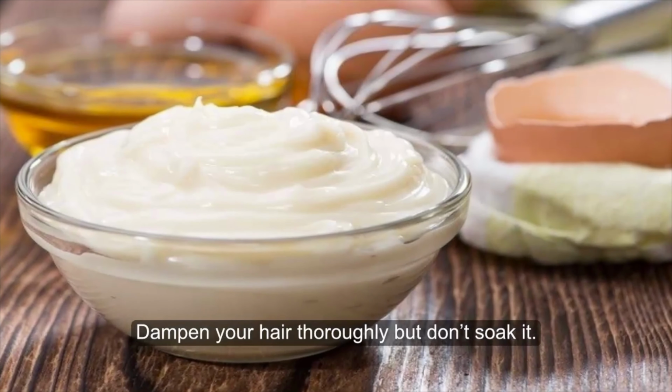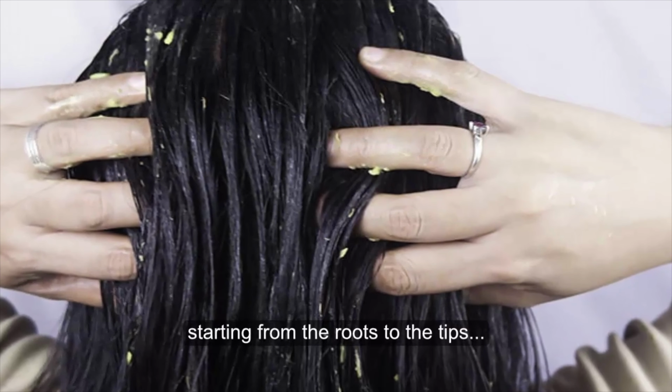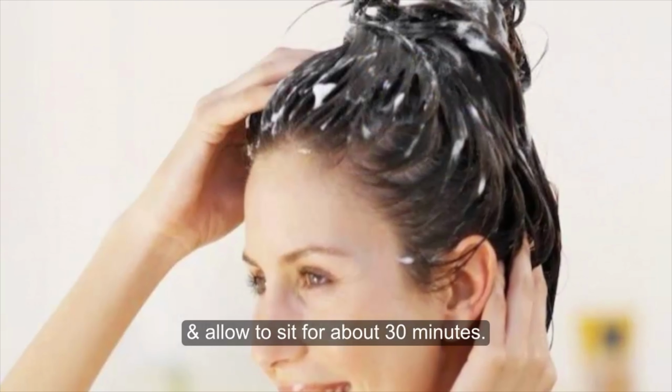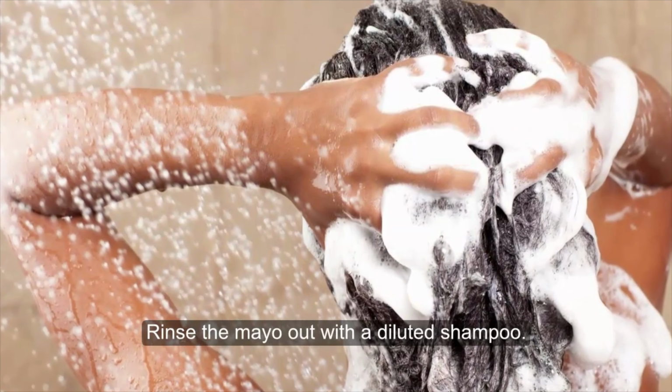Dampen your hair thoroughly but don't soak it. Next, massage the mayo into your hair starting from the roots to the tips and allow to sit for about 30 minutes. Finally, rinse the mayo out with diluted shampoo. This process can be repeated weekly.